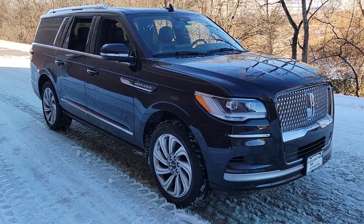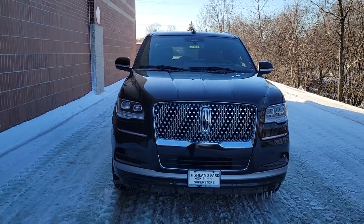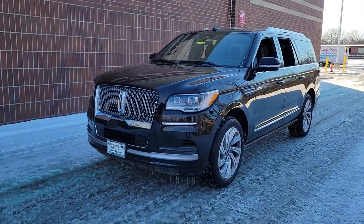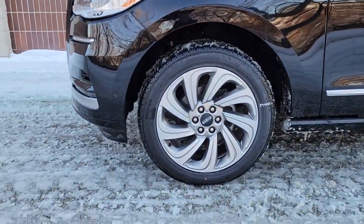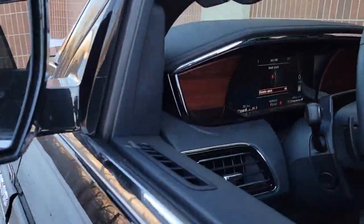Picture yourself in the 2022 Lincoln Navigator L. Take a closer look at this magnificent Lincoln Navigator L, the full-size luxury SUV that features an extended wheelbase. With all the power and amenities you could ask for, this expanded model goes above and beyond by providing extraordinary passenger comfort and absolutely cavernous cargo capacity.